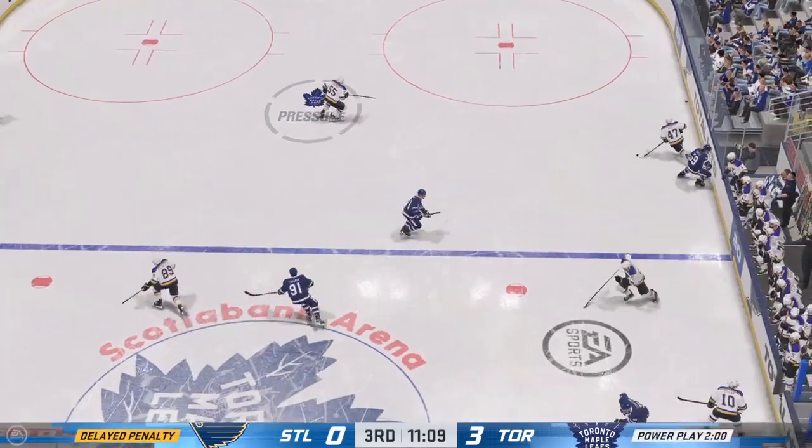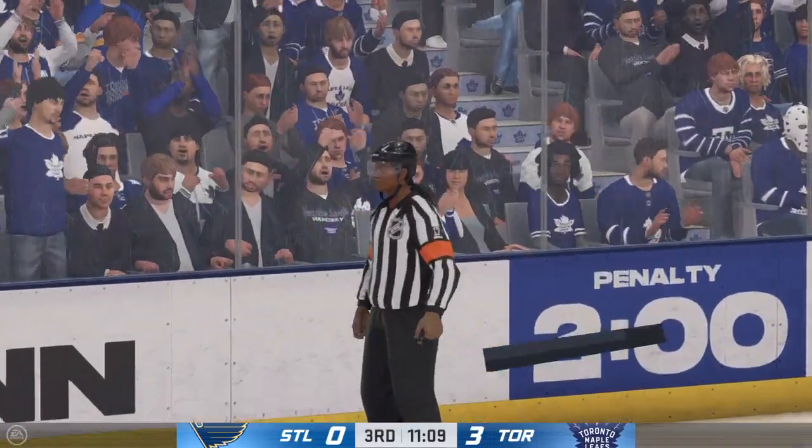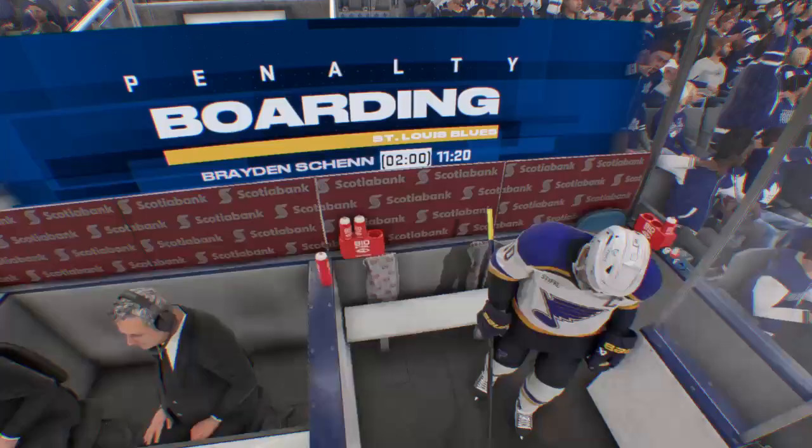Penalty coming up. Quick whistle stops the play. Being down by a bunch of goals, and then you get running around with frustration and out of control. And that's the reason why you took a penalty.